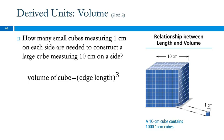So we've got the edge length is 10 centimeters, and this is a cube, meaning all the sides are the same length. And so that's 1,000 cubic centimeters. It would take 1,000 of those little blocks to make up the larger one. So is a liter a derived unit, or is it not? A liter is a derived unit. It just doesn't really look like one.